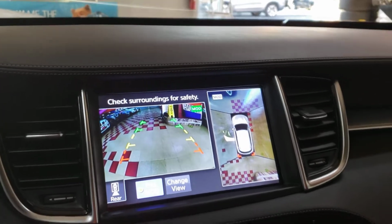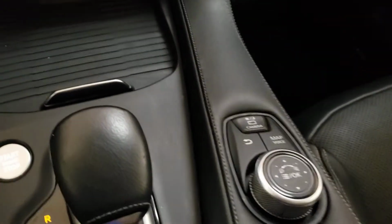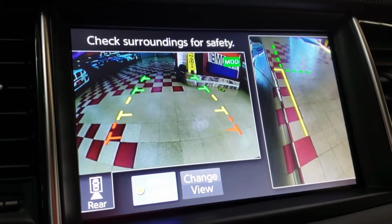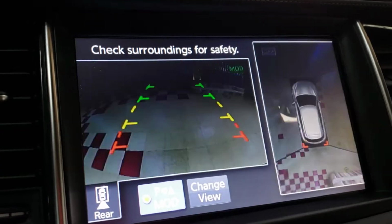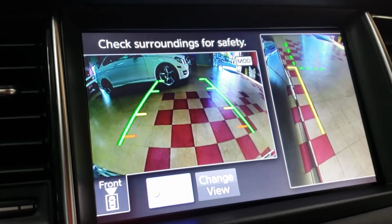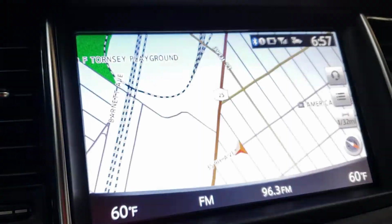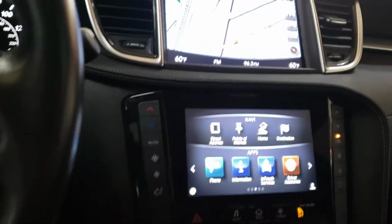Oh, no, I don't want to close that. Leave that open. Here we go. Oh, okay. So let's go to the camera view. So many options, guys. Truly a lot of options. Beautiful. Let's go to park. Here we go. We got frontal view. Nice, man. Really nice. Navigation, of course. Dual climate control, of course.